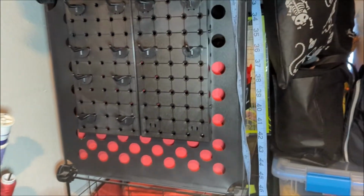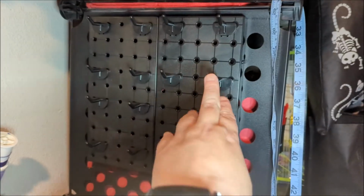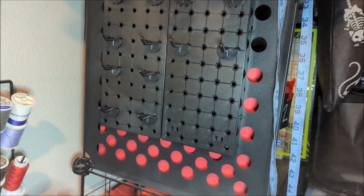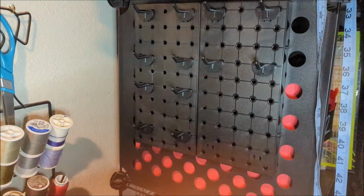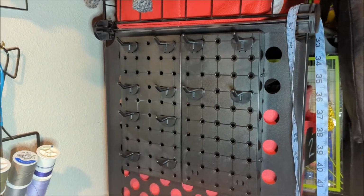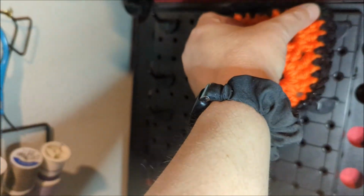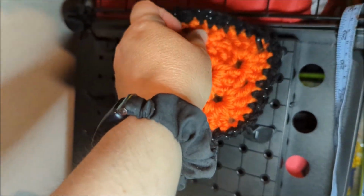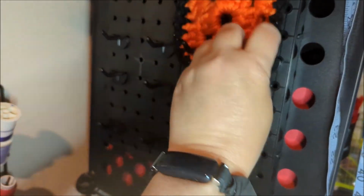I need to go back to the Dollar Tree and get one more package of the hooks because I didn't have enough to do the even amount that I wanted. And my plan is when I make granny squares to use this as kind of a block for holding them. I have one here that I made as a coaster that I'm going to hang to show you what I have in mind here.